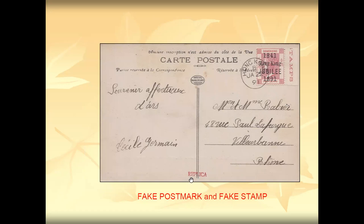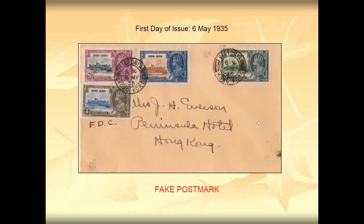So actually, you shouldn't put the replica on the card because there's nothing wrong with the card. But it's a stamp that they should stamp. But I bet you anything that if you soak the stamp off, you would have the replica on the back of it. So there's a fake CDS, obviously.